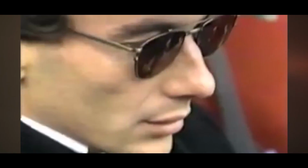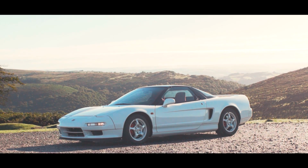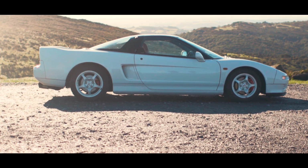Honda of course had the added advantage of having the one and only Ayrton Senna as a technical consultant. And it was Senna who famously told Honda's engineers, "I'm not sure I can really give you appropriate advice on a mass-produced car, but I feel it's a little fragile." What the three-time F1 world champion meant was that a road car is always going to be full of compromise.